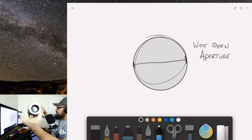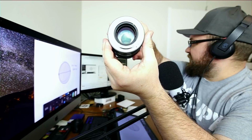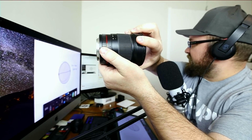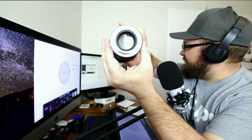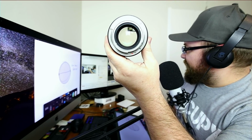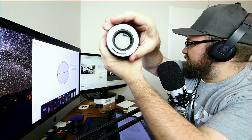Actually, is it? Let me just make sure. Let's go full screen so you can see the changes here. This is my Rokinon. It actually has a manual aperture, so you can change it with just turning this part right here on the side. And so this is closing it down. Let's go as wide as it can go. Cool. That's as wide as it can go at 1.4, and I usually have it 1 stop down.